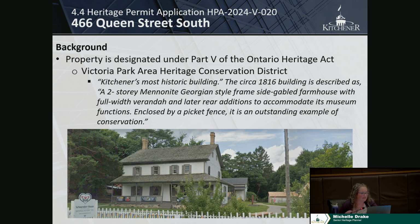The property is designated under Part 5 of the Ontario Heritage Act because it is located in the Victoria Park Area Heritage Conservation District. An excerpt from the study, not the district plan, indicates that Kitchener's most historic building, the circa 1816 building, is described as a two-story Mennonite Georgian-style frame side-gabled farmhouse with full-width veranda and later rear additions to accommodate its museum functions. Enclosed by a picket fence, it is an outstanding example of conservation.